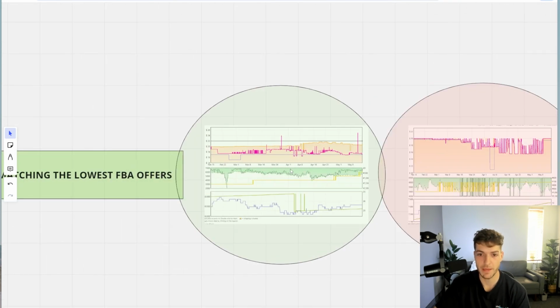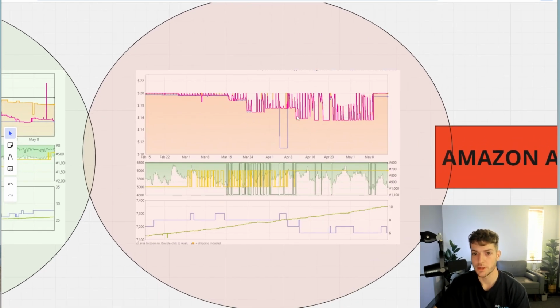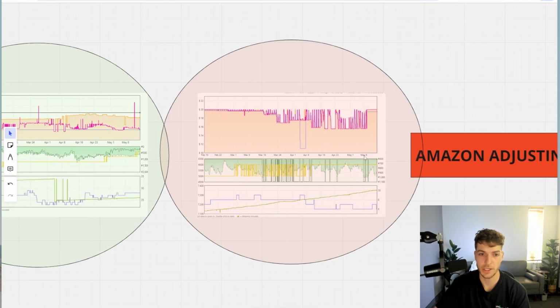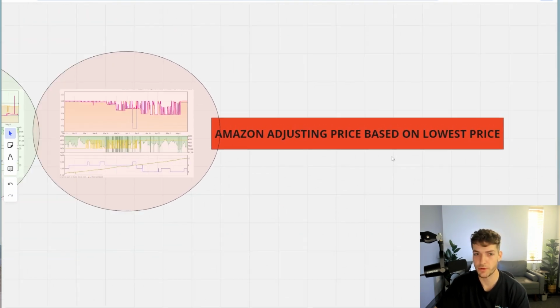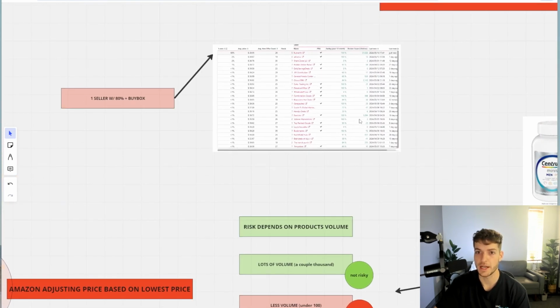Well, piggybacking off of this, if we see Amazon continuously match the buy box, these pink line sellers, then that's a red flag. Okay, they are just going to keep undercutting and keep matching the price and stealing all the buy box, right? Amazon adjusting the price based on the lowest price. You don't want to be messing with listings that look like that. It's a red flag.